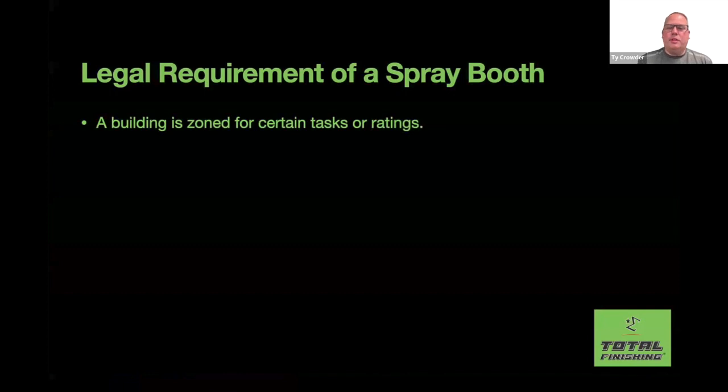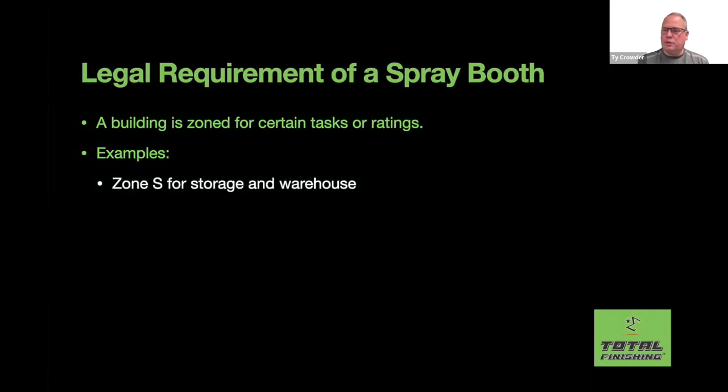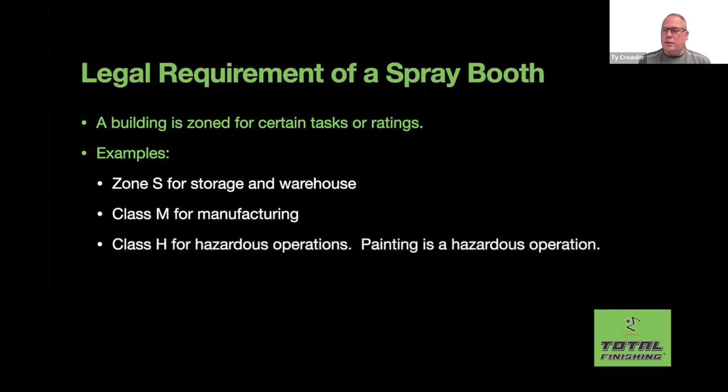Every building that you have as a commercial building has a zone requirement, right? So some buildings are zoned for storage, like warehousing. So that would be a zone S building. If you ever looked at legal plans for building, you'd have zone M for manufacturing, zone S for warehousing. And then they would also have what's called Class H for hazardous operations. So if you were a fireworks factory, for instance, your building would be zoned as Class H, hazardous. And they have H1 and H2. They have S1, S2, M1, M2, depending on how much manufacturing, how much warehousing, what kind of things you're putting in that building. So the purpose of a spray booth is to get you the legal requirement met.